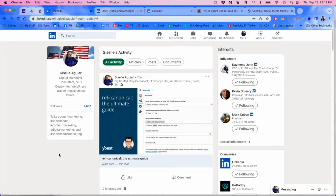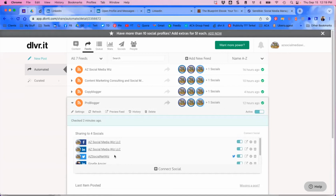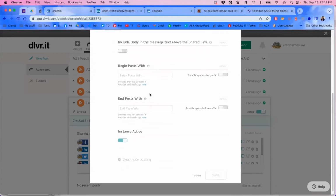Can Deliveroo be used for both your personal and the business page? Yes. So I have it here. So you'll see it. So go into my personal and the business one, and when you go to the settings, Twitter. That gives you post.